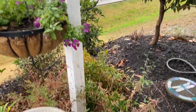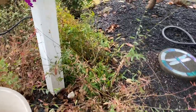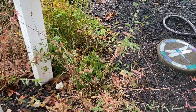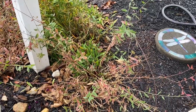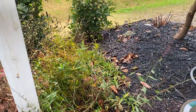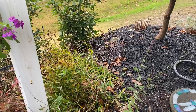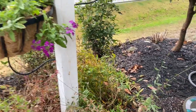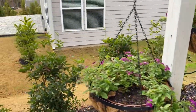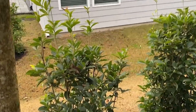So down here, this is what my gaura looks like right now. And I have not cut that back yet because it's still giving me some pretty interest. And then right here is phlox, and I will cut that back before spring. And then we have some tea olives, which we call the sweet osmanthus.